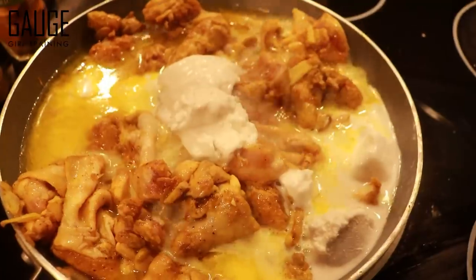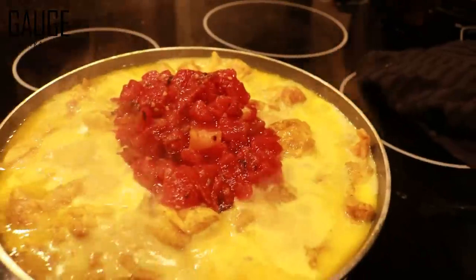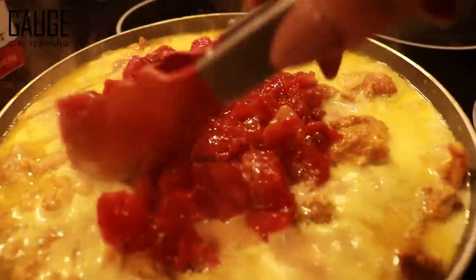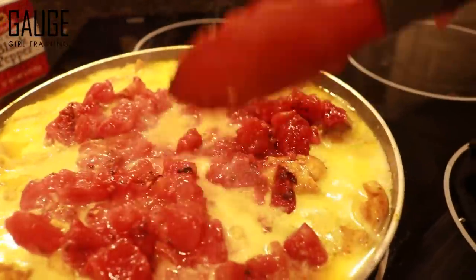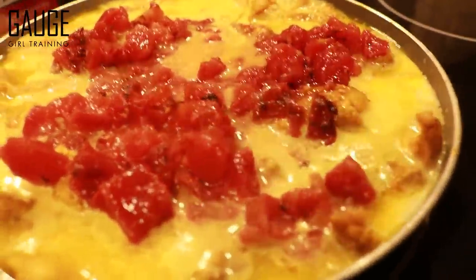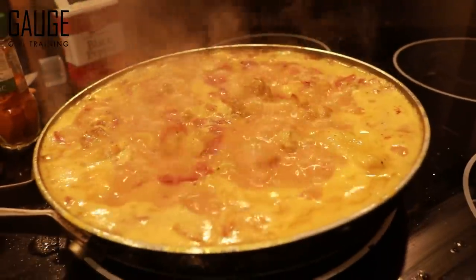So I just dumped the entire can of the fire roasted diced tomatoes, and I'm gonna have to, you know, let it work through, let it simmer, let a lot of this stuff cook down. But this is what it's looking like in process. So you can see I have it boiling. I'm actually going to turn it down to let it simmer.